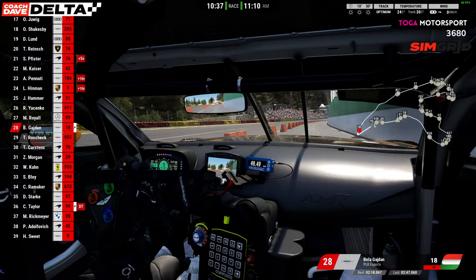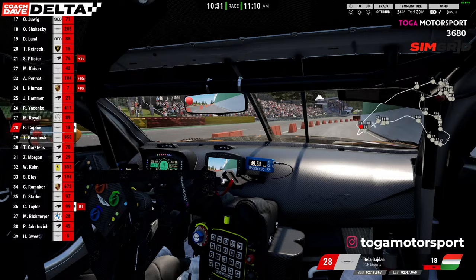Bella guy down here in the pits now, one of the cars that was involved in the major incident down in the bus stop a few laps back now. One lap back, I think it may have been, actually. Could potentially be looking at retiring the car, hopefully not.